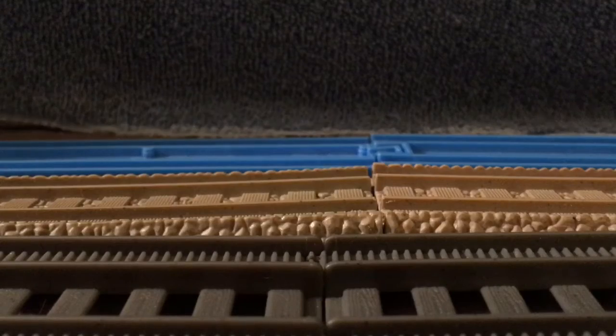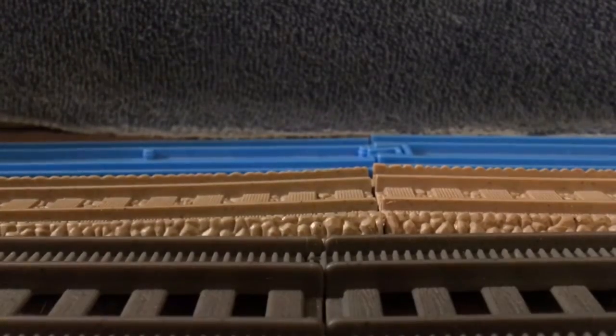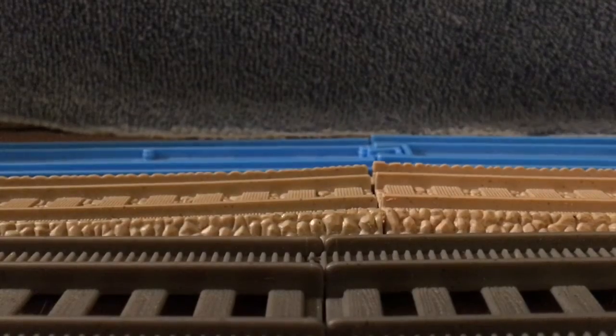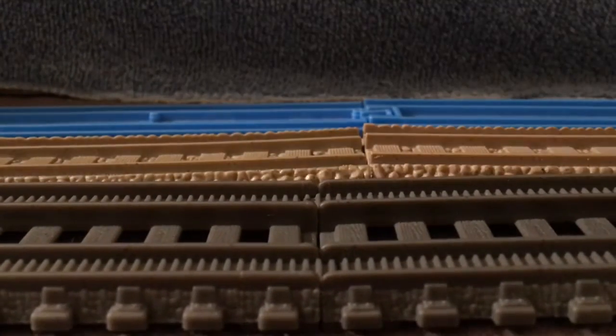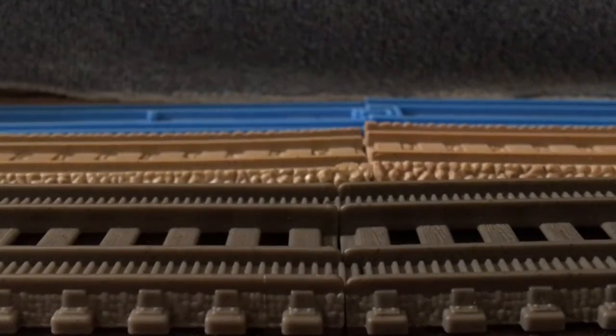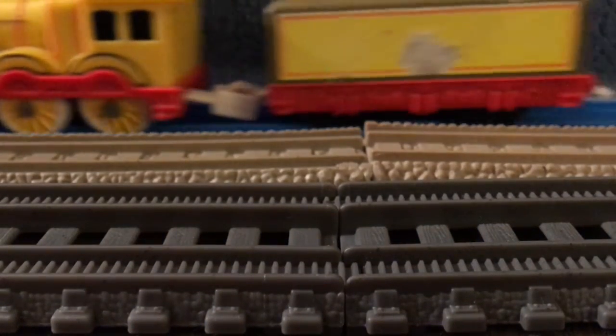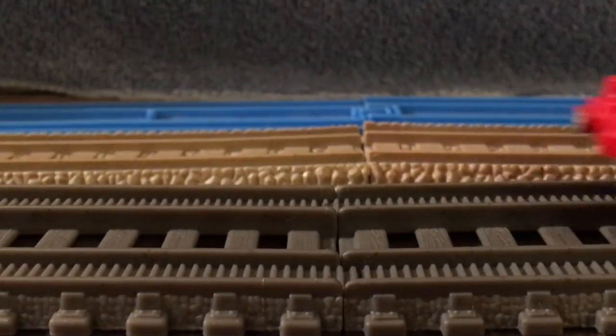Now, why don't we test some engines out, shall we? Let's try my Tomy Boko on the Tomy track. Yes, that looks good. How about Tomy Boko on the Trackmaster track? Yep, that looks good. Now, how about my Tomy Boko on the Trackmaster 2 track? Boko works with all the tracks. Then, why don't we try Molly? Hit Toy Company Molly. Molly looks great on Tomy. Great on Trackmaster.